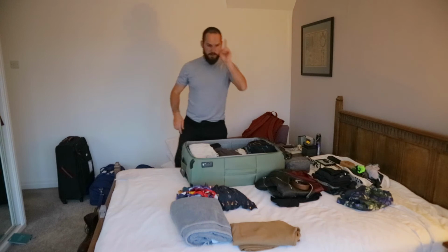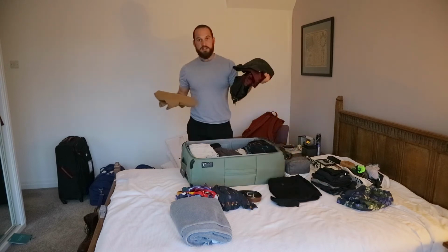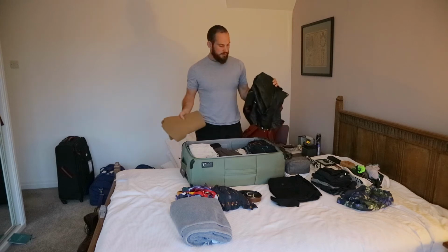Okay, jumper. I originally had 2 jumpers, but I decided I'm just going to go with 1, because this jumper and then this leather jacket that I've had for like 8 years actually. This jacket I've had 8 years, plus this jumper is actually 9 times out of 10 almost too hot. So I think these 2 will keep me going well until Christmas.